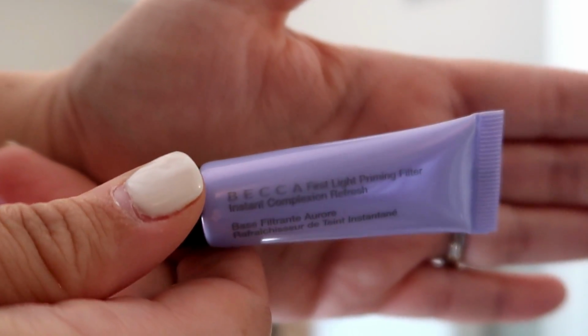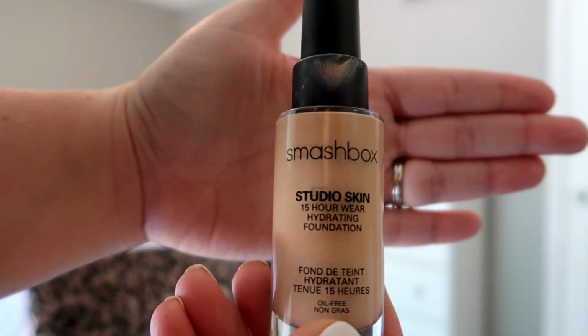So the first thing I like to do when I start getting ready is listen to music. I have to put something on my iPod on my phone and listen to something. So the first thing I'm doing is priming my face with this Becca Primer. I'm really not sure what it is called because I got it in a sample pack, but I highly recommend using some sort of primer to use as a base. It really does make a difference with the way that your makeup looks.